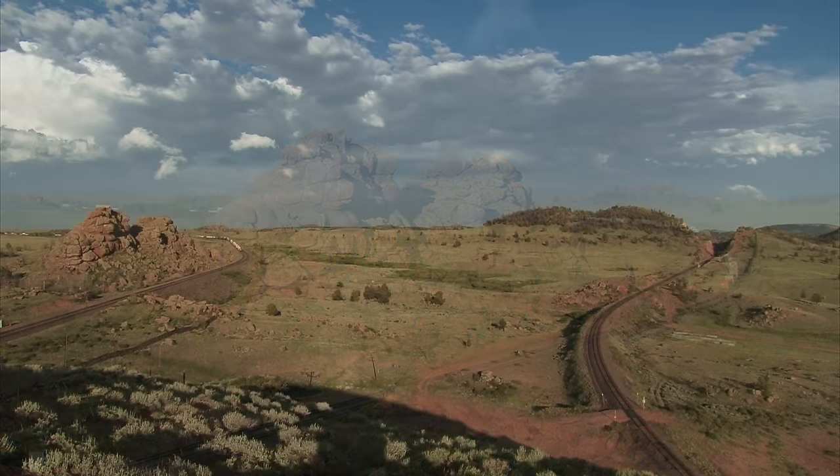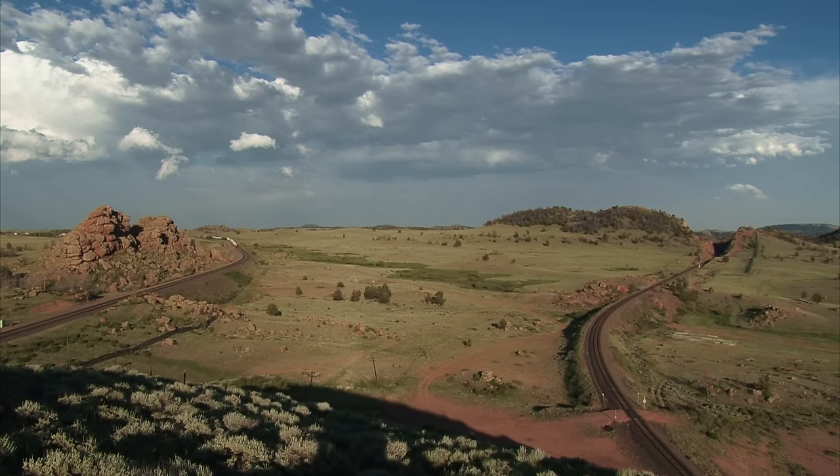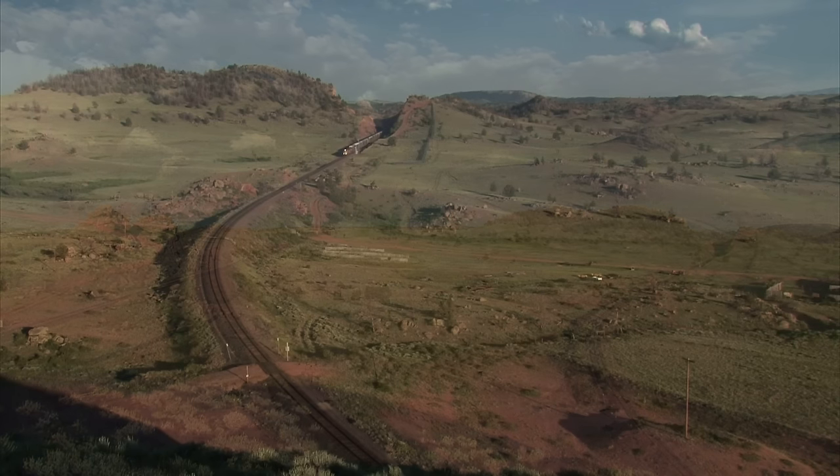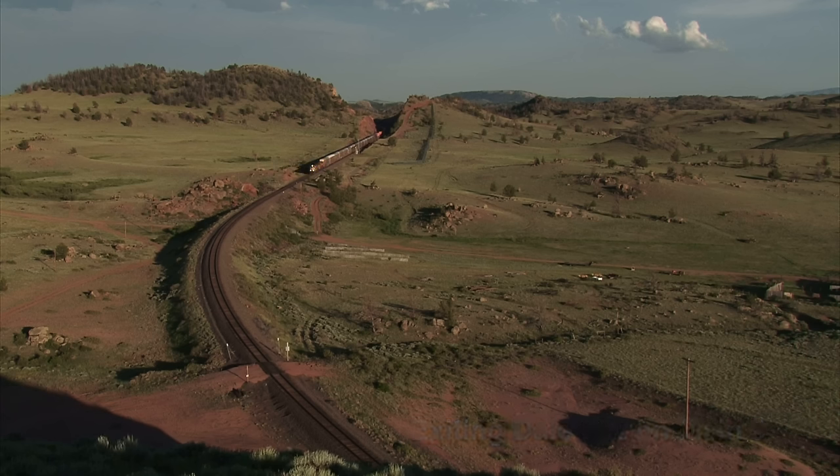A wider view to the east shows us the third main line on the right, disappearing into Dale Cut in the distance. Main 3 is generally used for westbound movements and has a ruling grade of only 0.8% on the east side. The sun is getting lower in the western sky as a westbound Z train approaches with a short block of auto racks and stacks.